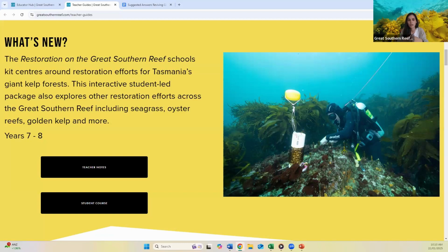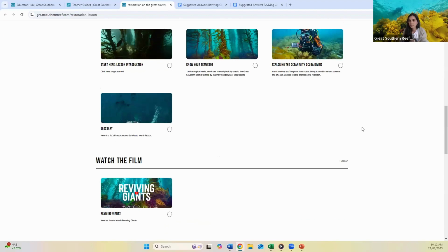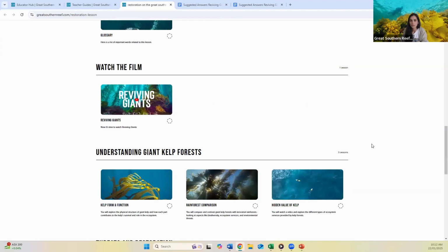And so you will notice that we have used the giant kelp as an initial example. So the start of the course focuses on that. But as we progress, it branches out to have students learning and investigating restoration right across the Great Southern Reef, with a variety of different species and marine habitats like seagrass meadows, oyster reefs, and others. The course is divided into different sections in here, with each section containing one or more lessons. So the whole restoration unit includes a lot of content and a lot of activities, but educators can focus on using just a specific lesson that you may want to try.